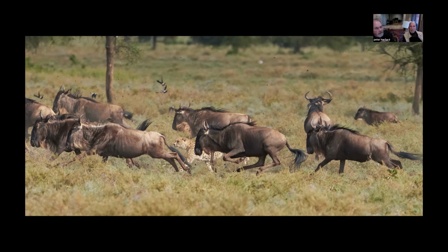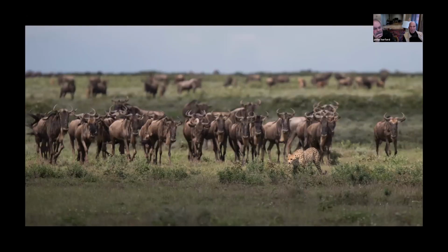And the sun went down, and we had to leave them. This was another scenario, though. This happened after the fact. And these guys, it looks like a scrum, right? They'll line up like this, and they pushed the cheetah back, just like, get out of here. The bulls will do this occasionally.